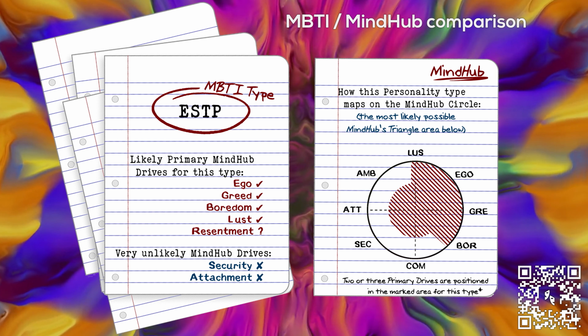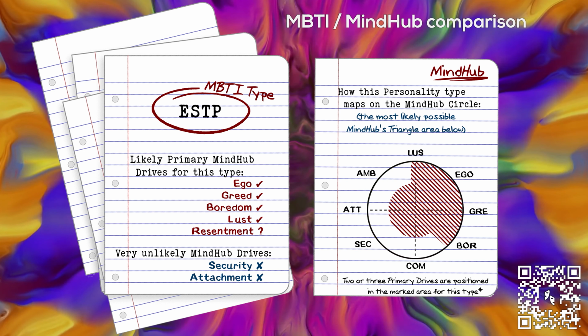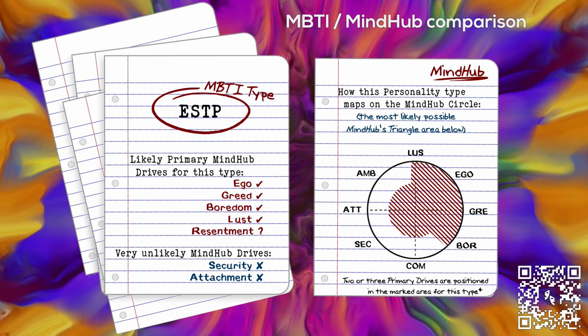ESTPs are very unlikely to have any primary or secondary reactive drives and so are often unaware of the consequences of their actions both for themselves and others. ESTPs are unlikely to have inner drives unless turbulent, but can develop any of the inner drives when disappointed.